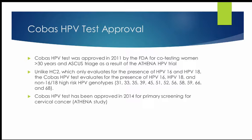Now, the other platform that I think is becoming more common is the cobas HPV test. This was approved in 2011 by the FDA for co-testing women 30 years of age and older, as well as ASCUS triage, as a result of a study called the ATHENA HPV trial, and I'll go into details about that. Unlike Hybrid Capture, which only evaluates for the presence of high-risk HPV, the cobas HPV test actually evaluates the presence of 16, 18, as well as non-16, 18 high-risk HPV genotypes, like your 31, 33, 35, and so forth. The cobas HPV test has also been approved since 2014 for primary screening for cervical cancer as a result of this study.